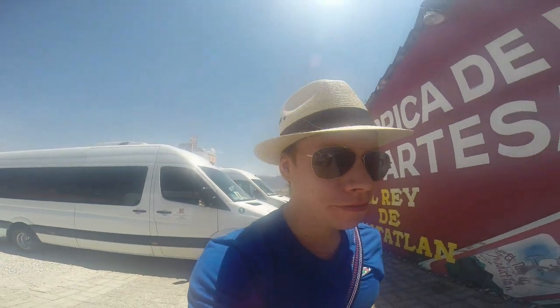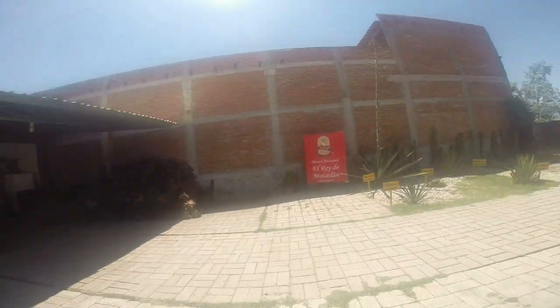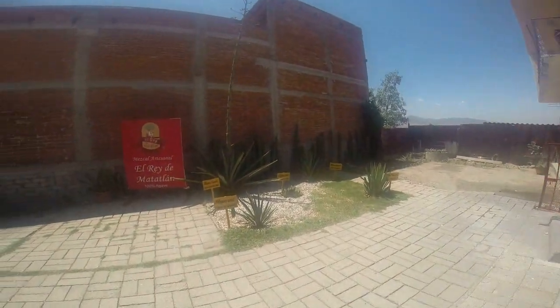Welcome to our local mezcal factory. It's a local liquor that they make here in Oaxaca, which they make from plants over here. Different kinds of agave plants, and it's actually the fruit they use, which looks like a big pine cone over here.